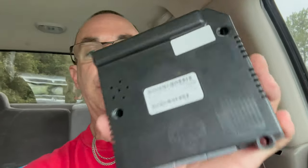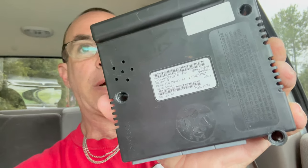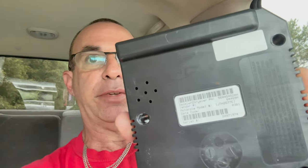Also, it doesn't say base. Where this says 0381, I believe, in the middle of the white sticker by the bottom barcode, whatever way you're looking at it, it says 0381. You might see the word BASE in capital letters. If you have a key fob for your current Dodge Dakota, Durango, I believe this also works with the Ram and maybe the Jeep. I don't know, but you know, it's all Chrysler.